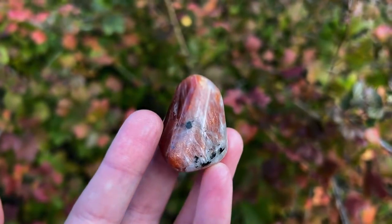Plus, you get to take some time admiring your sunstone, and I have to tell you, I could just get caught up looking at this crystal all day.